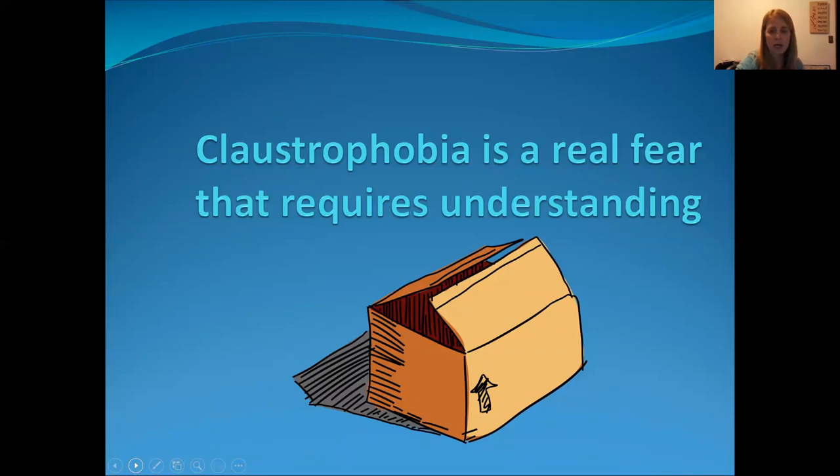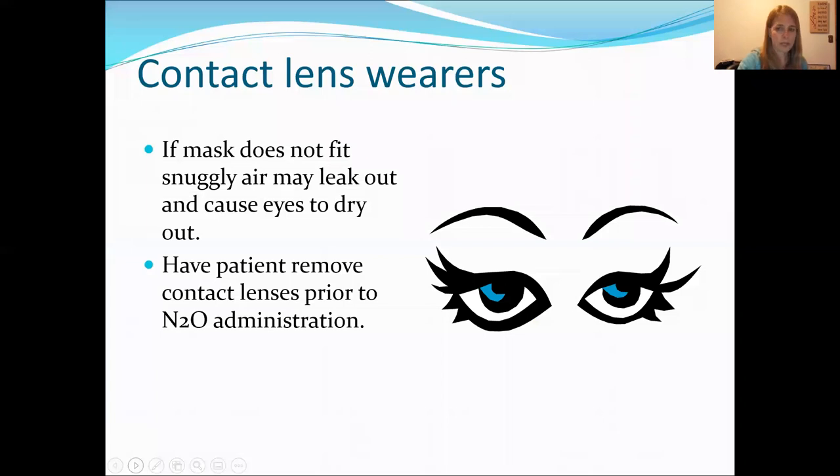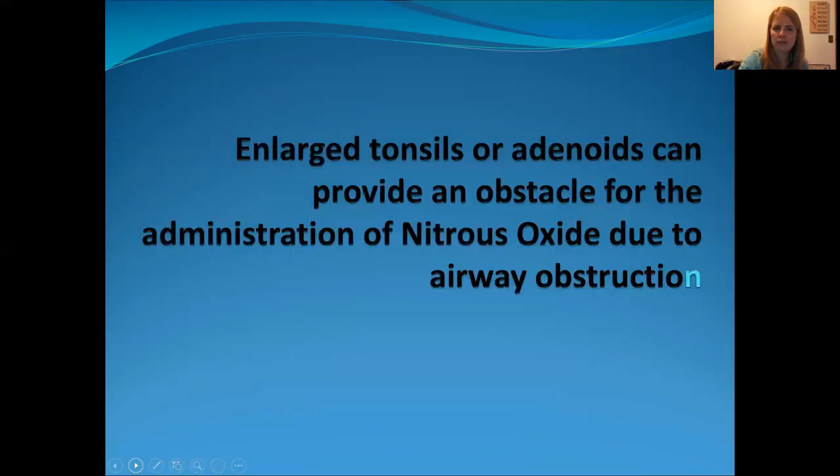Claustrophobia is a relative contraindication. It's a real fear, and we need to make sure that with the nasal hood and the scavenging system, we don't give our claustrophobic patients an even greater feeling of claustrophobia. We mentioned before contact lens wearers: we want to have them take their contacts out prior to us giving nitrous. Another relative contraindication is enlarged tonsils or adenoids, which can provide an obstacle for nitrous due to airway obstruction, and a deviated septum as well.